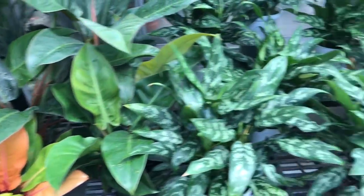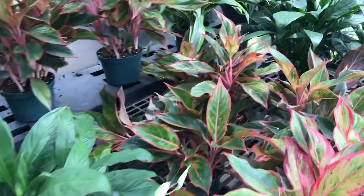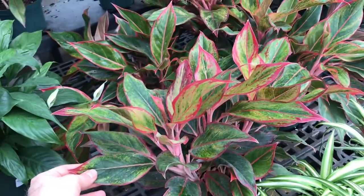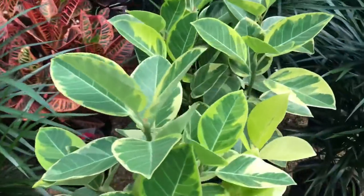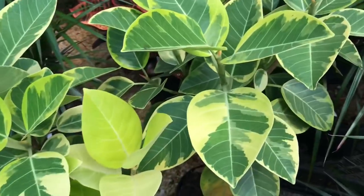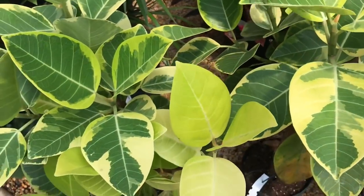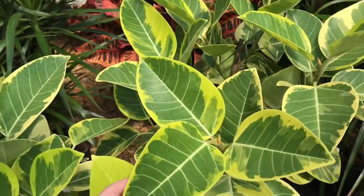Some philodendrons, Aglaonema. I'm a sucker for some good red Aglaonemas. They're gorgeous. Ficus altissima, one of the most striking ficus out there. I'm in love with it. These pure neon leaves. So beautiful, oh my goodness.